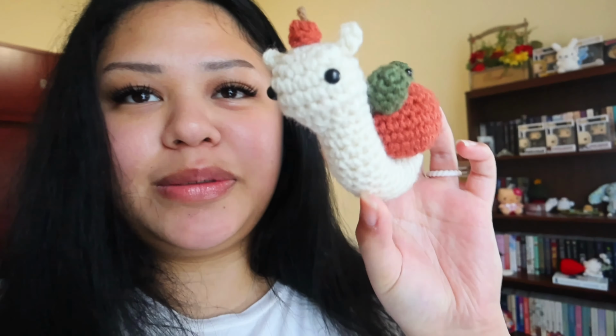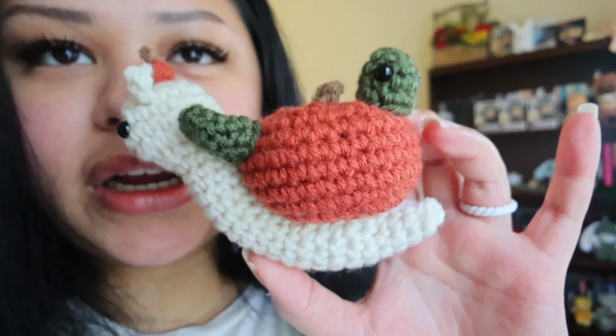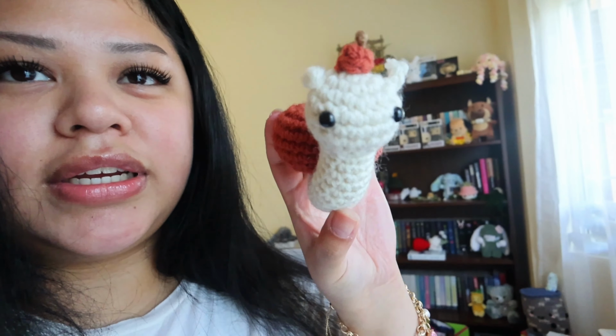And last thing to update you guys on was the pattern test that I was working on. I finally finished it. This is it. It's supposed to be a snail holding an apple with a worm, but I ended up using something that was orange. I used orange yarn thinking it was more red than it actually looked. And that's how it looks.